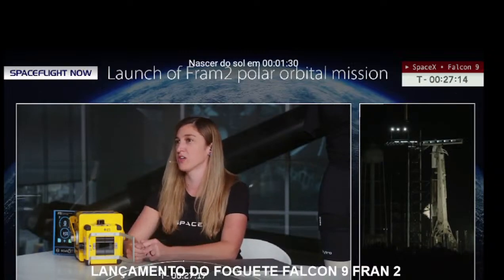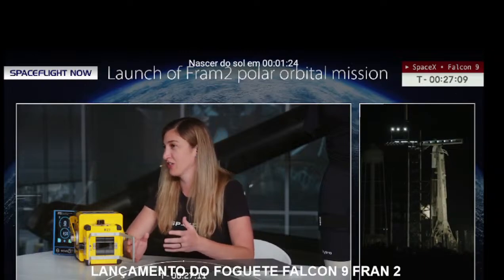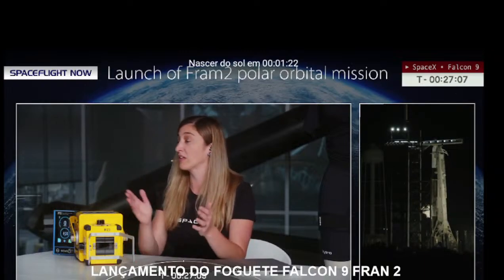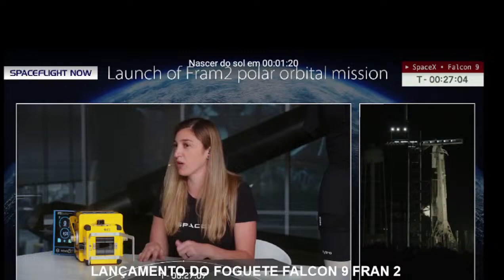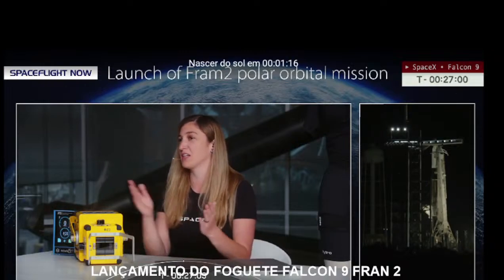So we really want to start understanding what crews are capable of right when they land. And the best way to start understanding that is on a relatively shorter duration mission where they are a little bit deconditioned from not being on Earth, but not as much as, say, a 6-month mission. So this is the safest environment that we can do this test.